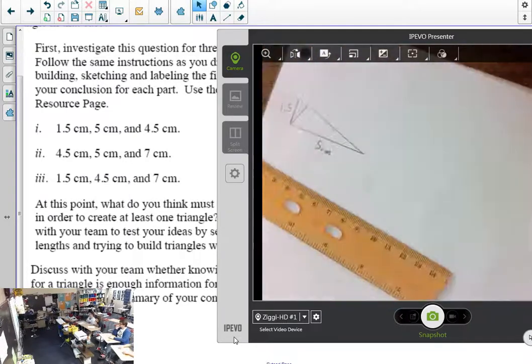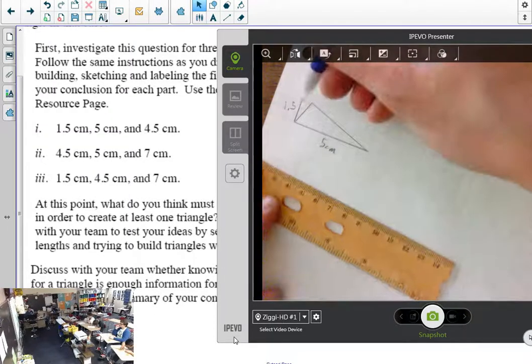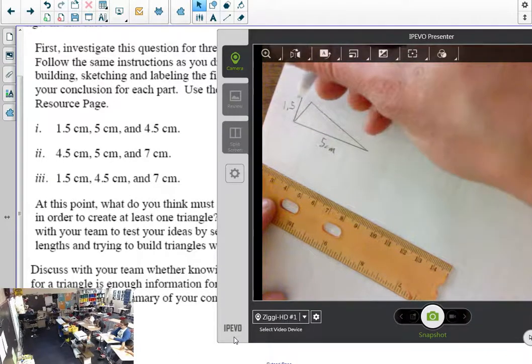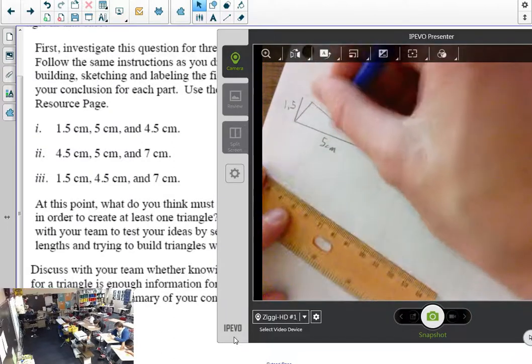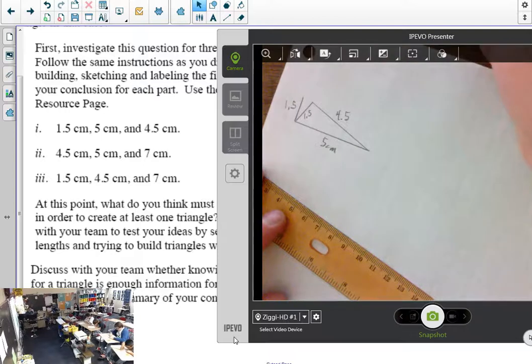So can I make this triangle? I know it's a dumb question, but was I able to make a triangle? Yeah. Now, the first one didn't quite work because I had my leg pointed straight up. But when I brought my leg in a little bit closer to the other side, it allowed this to be 4.5 and this to be 1.5.